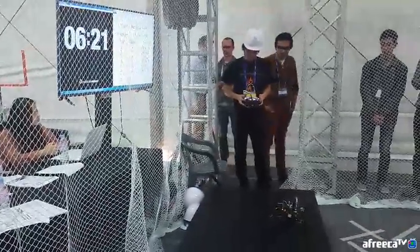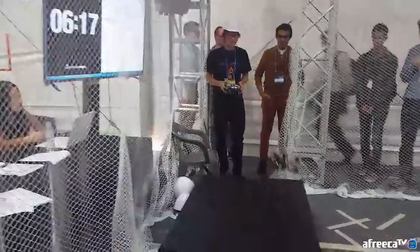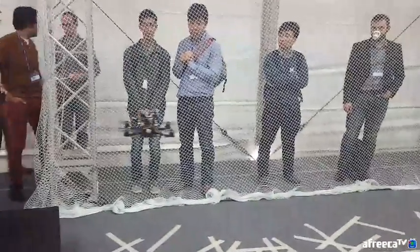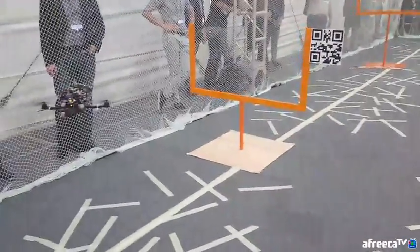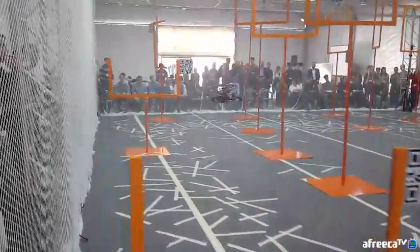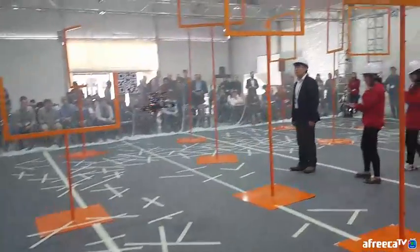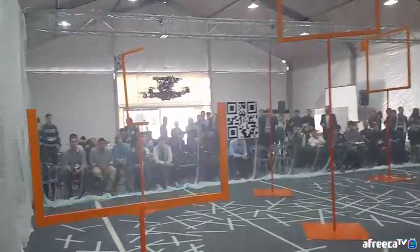A little less than 6.5 minutes. 3, 2, 1, go. And it's off. We're expecting a heat up here, right about here. Yeah, there it is. And then our tails. Slowly but steadily approaching the first gate. Yep. This time it's not going high. It's actually maintaining its altitude to the second gate.